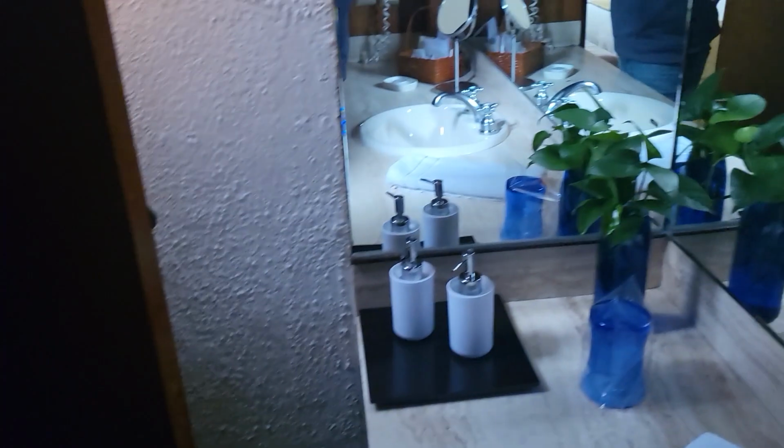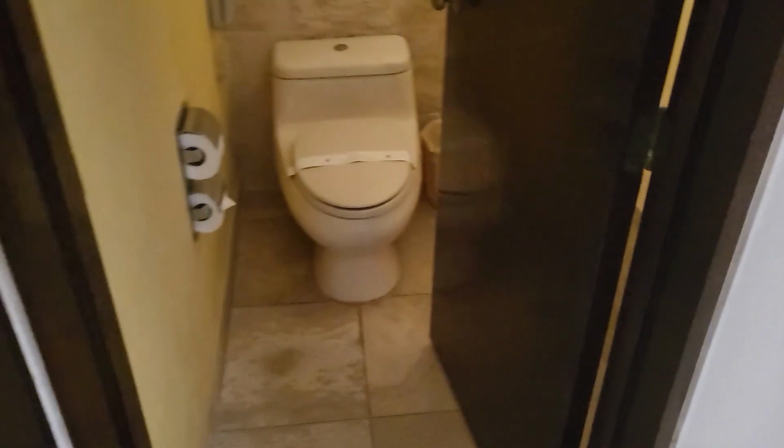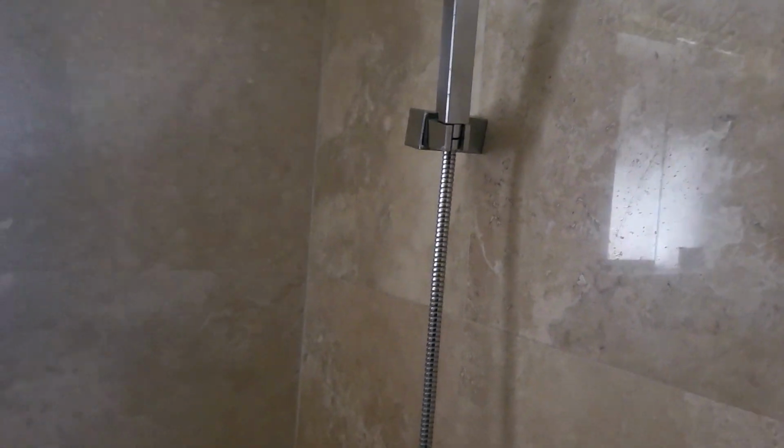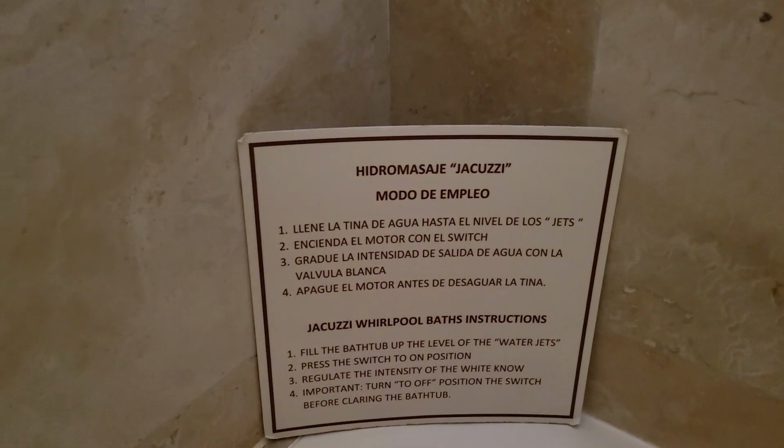Not sure what that is. Oh, it's a fuse box. Okay. More storage. And here's over to the bathroom. It's even a jacuzzi bathtub.